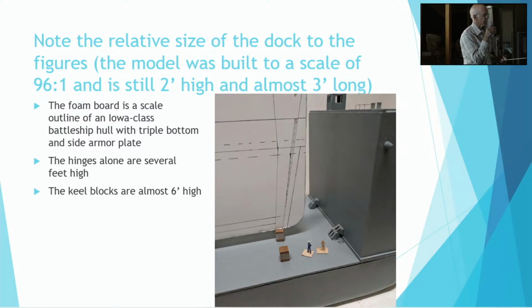This gives you an idea of just how big these are. I've been on one of these, and I can tell you they are that big, if not bigger. On the model, those men are about as tall as the keel blocks, and they're much, much shorter than the side of that wing wall, which is 55 feet high. If you look at 55 feet from here to there, okay, that's not so bad. You go 55 feet up, that's different.